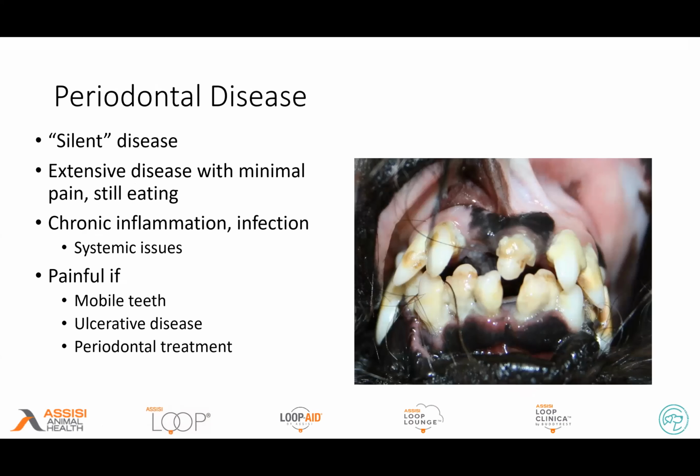So as we look at our different diseases, overall, because periodontal disease tends to progress slowly in some, a little bit more rapidly in others, it actually can become quite extensive without the pet showing any discomfort, and even in people. So it's called a silent disease. You can have extensive changes with minimal discomfort, and the pet, especially dogs, will still be eating, even cats, until you start getting either ulcers or loose teeth that are uncomfortable. They may not show any discomfort.